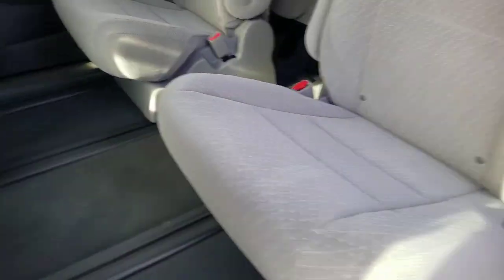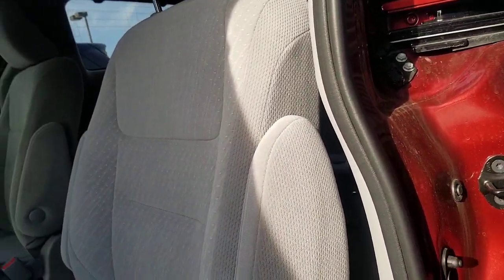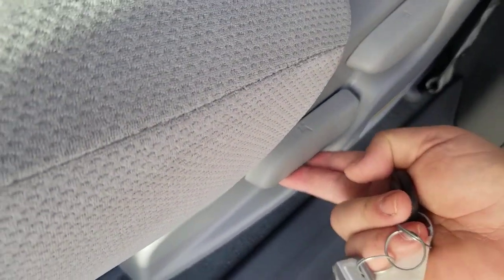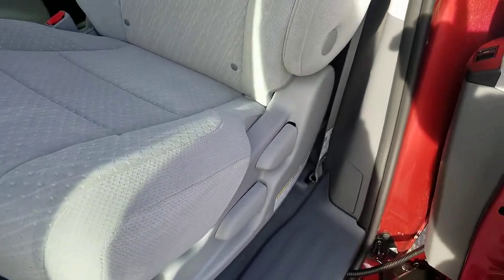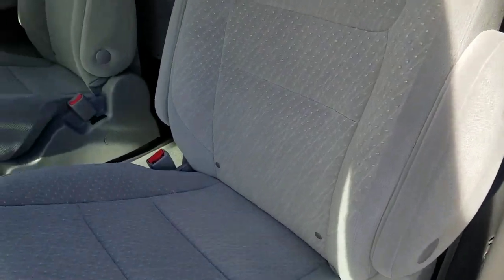In order to pull this seat out, and I've got videos on pulling the seats out, but it's so easy. You just pull this handle right here. You lift this handle. Once you lift this handle, you just grab the back. You can pull the whole thing out. You have this lever right here, which slides you on the track front and back, and this lever right here, which will actually recline back for you.